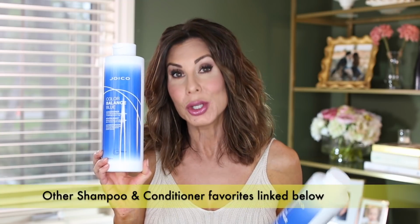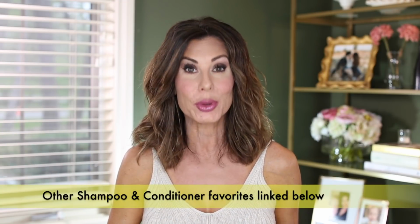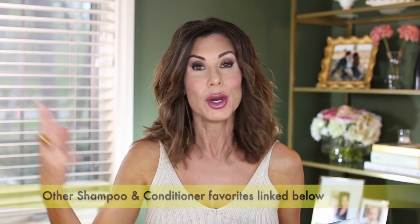I still use my other two shampoo and conditioner favorites. I just put everything in rotation, but if you pull brass, I would definitely recommend this. This is going to be for brunettes, not for blondes. I believe blondes use a purple shampoo and conditioner. This would be for you brunettes who have a tendency to pull brass.